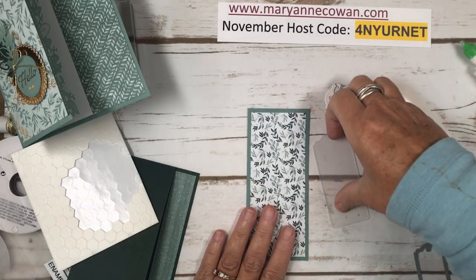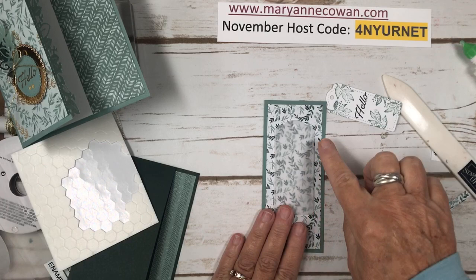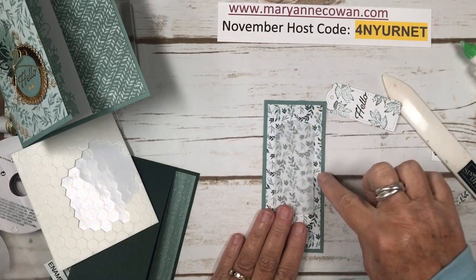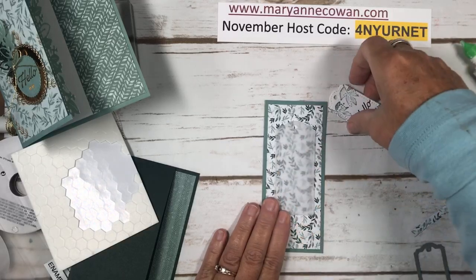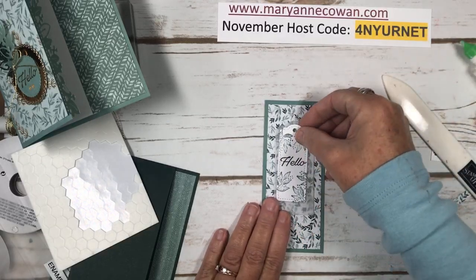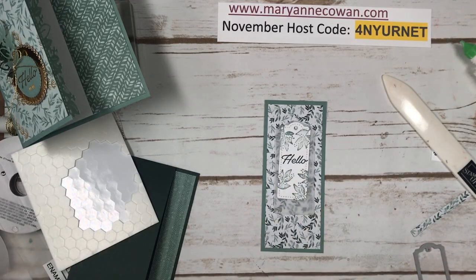So we have the Vellum, which we're going to put here. I was going to use Evening Evergreen, but I didn't really want to cover up this paper. It's so beautiful. So I opted for Vellum. Then this is the smaller one. And again, I have that hello. So let me show you how I did that.